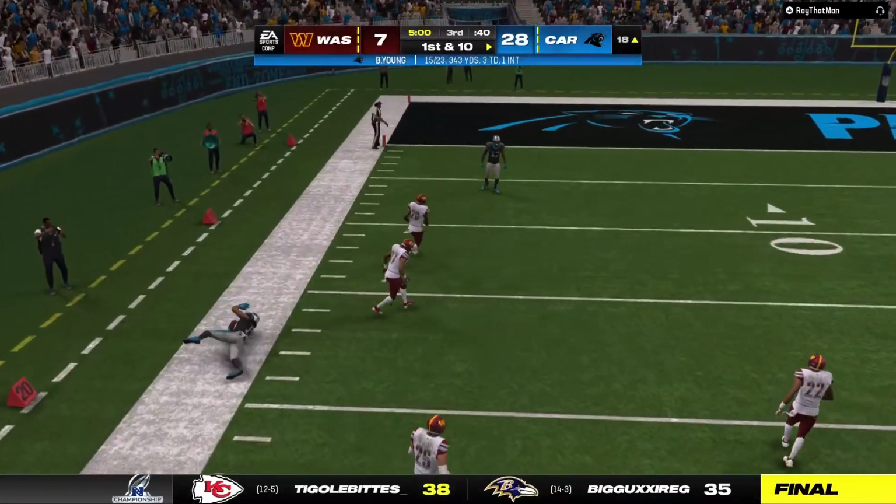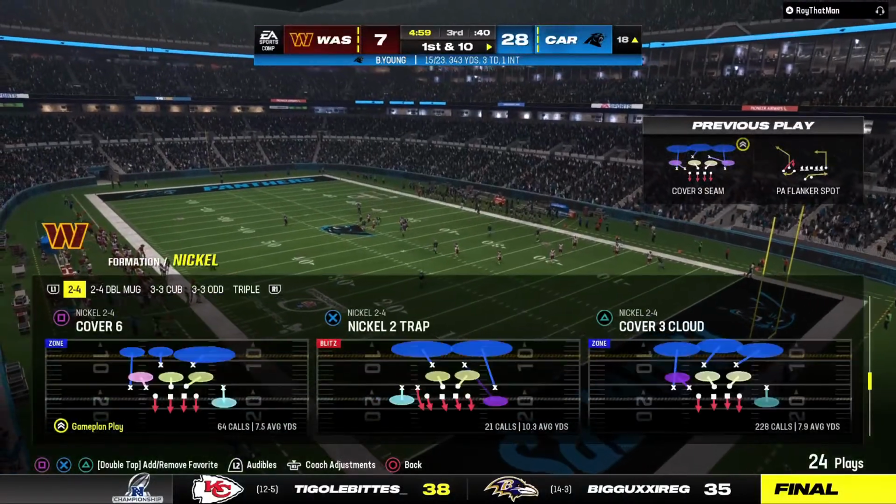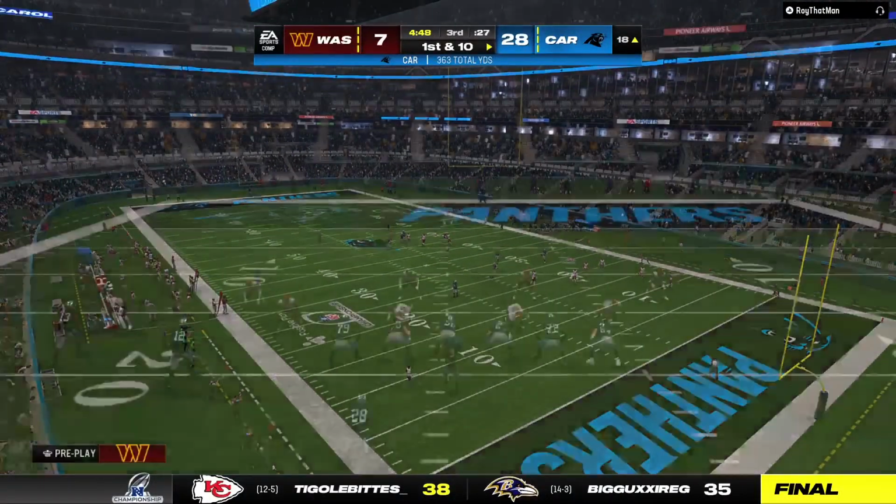Toward the sideline, and look at that catch. Dragging the toes, and that's going to be a first down. Well done.